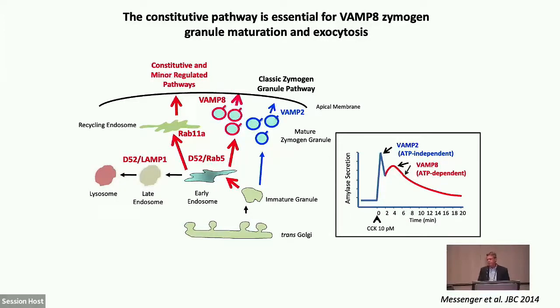One of the very interesting things we found, you can see that classic granules are shown in blue with vesicle-associated membrane protein 2, which is a SNARE protein necessary for fusion with the plasma membrane. What we found is that this constitutive pathway was absolutely essential to form a different population of granules, and these are decorated with VAMP8, which is an endosomal SNARE protein. And if this constitutive-like or minor regulated pathway was not intact, then you would not get the VAMP8 granules.